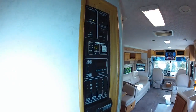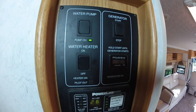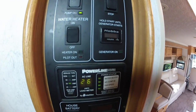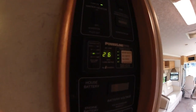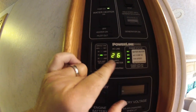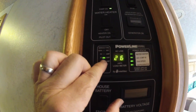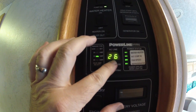You've got a centralized electrical control panel here with a water pump, water heater, hour meter for the generator. And this meter here is really cool. It's pulling right now 26 amps. I have it only plugged into a 30 amp circuit right now. So I run the AC, it's pulling 26 amps.